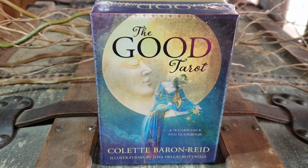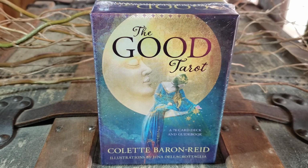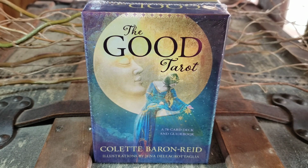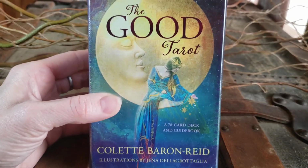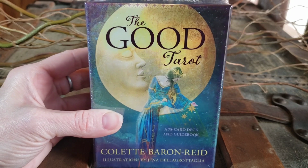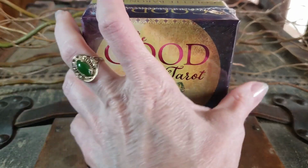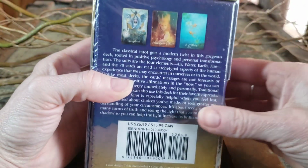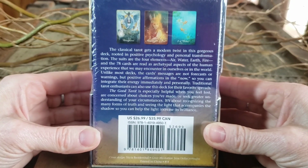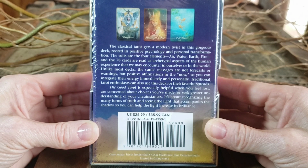My name is Amber and we have a tarot deck to open and run through the cards today. This is The Good Tarot by Colette Baron-Reid, and it is a 78 card deck with a guidebook. I have heard readings done using this deck on YouTube, but I personally have never seen it or used it, so I am curious to check it out.